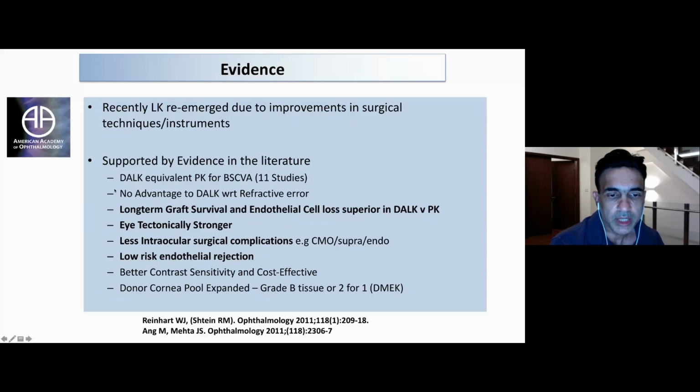This is from the American Academy of Ophthalmology back in 2011, and this is one of the OTAs that the Academy does, and they were comparing DALK to penetrating keratoplasty. So there were 11 studies as a comparison, and if you look at best corrected visual acuity, the results were equivalent between DALK and penetrating keratoplasty. There was no difference with respect to refractive error. So of course, your suturing has to be important for DALK, as it is for penetrating keratoplasty.